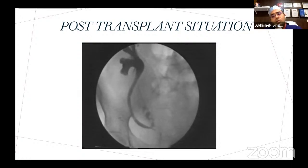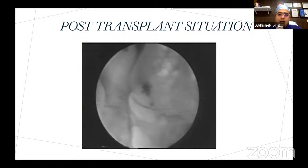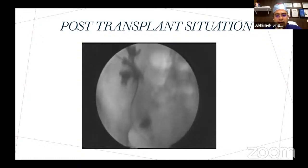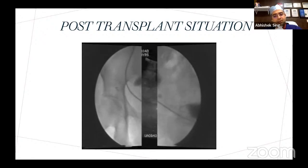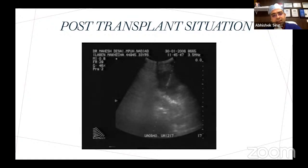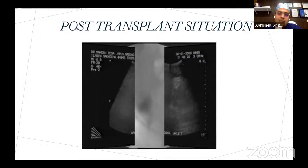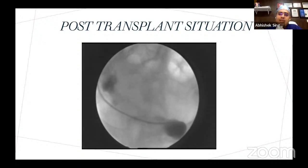This leak is also observed as a collection on ultrasound, which can be subsequently aspirated. So here a DJ was passed on a wire and the leak was aspirated using ultrasound. So that is the collection, a needle put into the collection and the urine is aspirated, stent is placed. So in post-transplant situation, it can be extremely helpful.